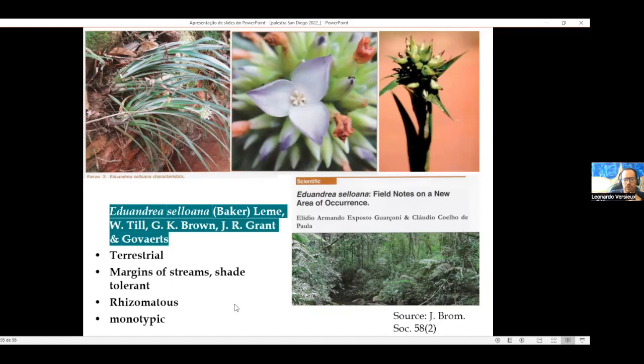It's a monotypic genus. Only one species is known, and the area of occurrence was a little bit expanded by Elidio Guassoni and Claudio Coelho de Paula, both bromeliad specialists as well in Minas Gerais. And there is a very interesting paper about their finding, published in the Journal of the Bromeliad Society, volume 58. So this is exclusive as well to the Espinhaço.